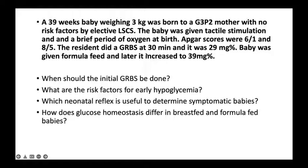We can do the Moro. So if the Moro is exaggerated, that is one of the signs of early hypoglycemia. And the glucose homeostasis in breastfed babies: the breast milk quantity is insufficient, but the brain does not get any kind of injury, because of the ketone bodies. So the ketone metabolism is more active in babies who are taking the breastfeed when compared to the formula fed, and hence even though they have lower blood sugars, there is no risk of brain injury in them.